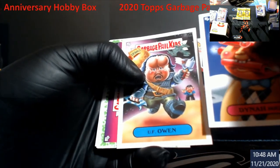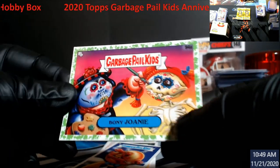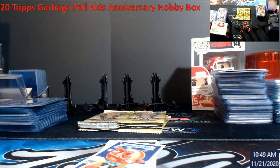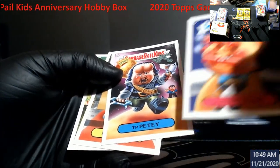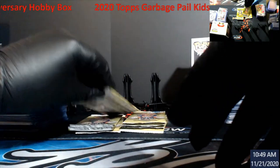UF Owen. Just cool looking. Welcome to Uranus. That's the planet Uranus, everybody. Alright, we got Bony Joni. Booger. Let's see what we got here. Getting some different stuff now. Waiting Wade. DPPD, another one all messed up on the bottom. Little Fred. Dairy Larry. Kind of looks like a messed up Cabbage Patch Kids. Oops. 2 packs in the hand.